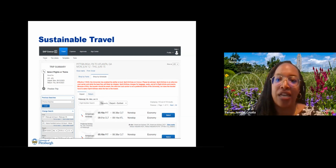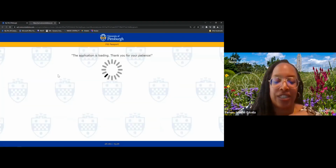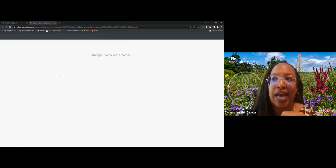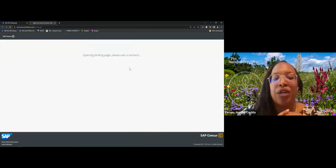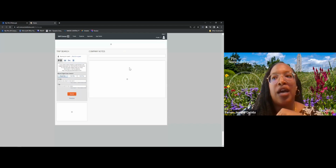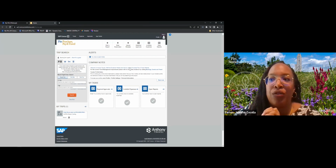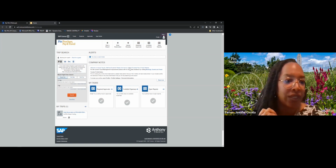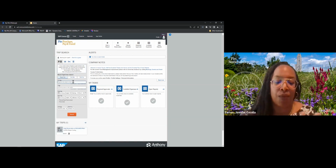So I'm going to go back to my screen and we'll go into Concur. This is another plug for purchasing on contract. Concur is our travel system that you're able to use if you're doing searches for trains, car rentals, or travel. And Concur is a really easy way for you to identify and make better choices.